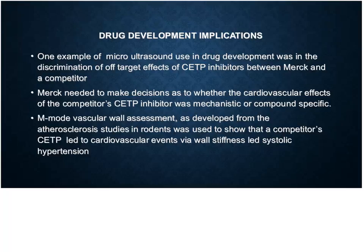Now, we don't know whether therapeutic in disease will need us to identify changes in flow, depending on what the treatment is, or whether it needs to tell us a change in wall volume or change in vascular wall stiffness. But as a result of this study, we used the information that we developed in the patent that we wrote for wall motion, vascular wall stiffness, as a mechanism to parse the behaviors of a CETP inhibitor between Merck and a competitor.